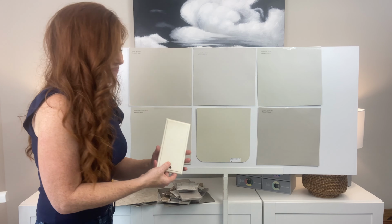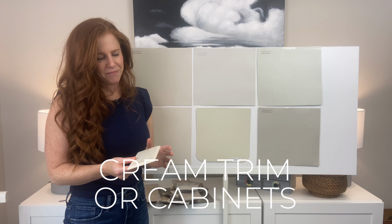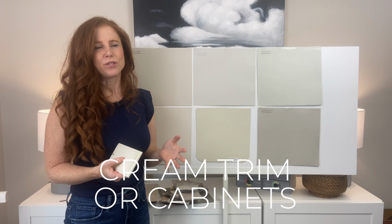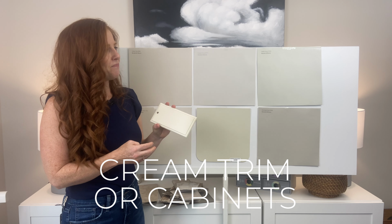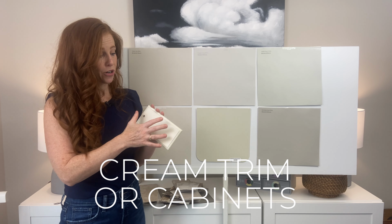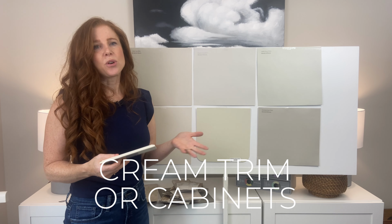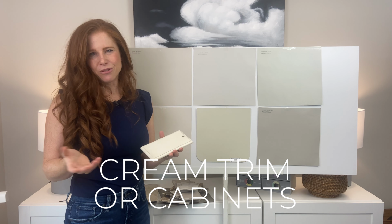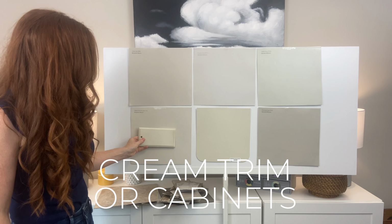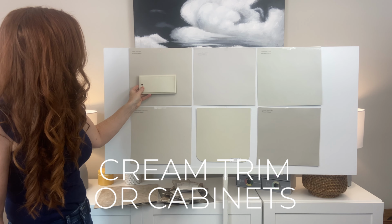Now let's say you have cream trim or cream cabinets. So many people have this and they really want to shift their walls to Greige taupe gray. And it's hard because to start, the walls will need to be darker than your cream finish, which isn't what most people are looking for. The average homeowner, the average room, wants that LRV somewhere around 60 to 65. And we have to worry about the undertones because cream trim generally has the yellow undertone.